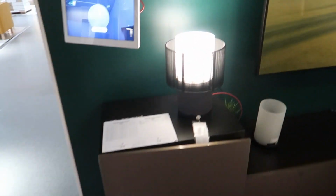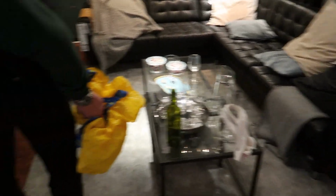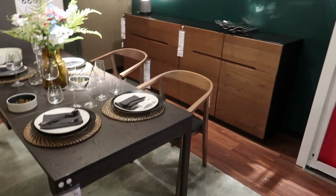What do you think of this lamp? No, I don't like the linen in it actually, I'm lying. I like all the black. We go for black in the flat. Oh, it's a speaker. Oh, no, interesting, yeah. Yeah, we have all, coming out of your purse, that one?